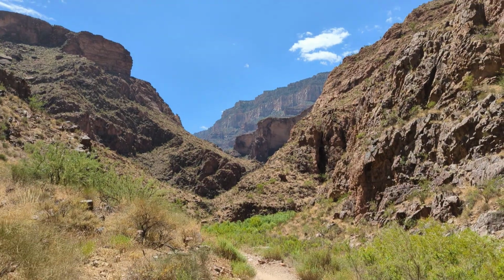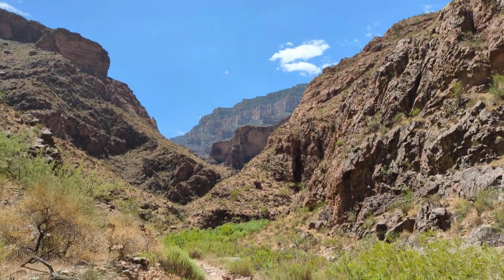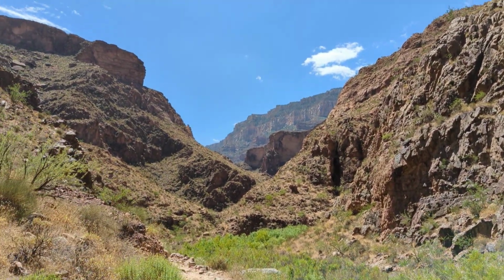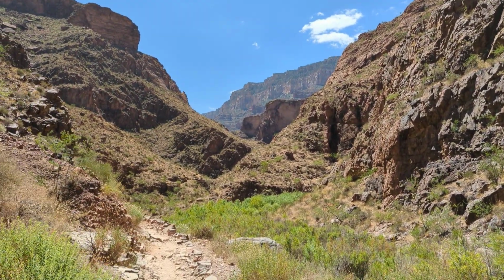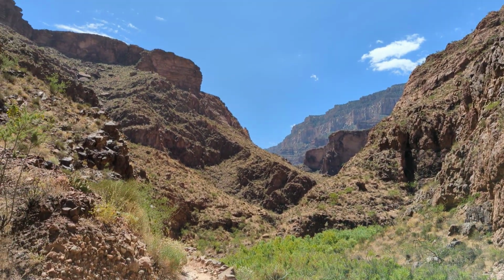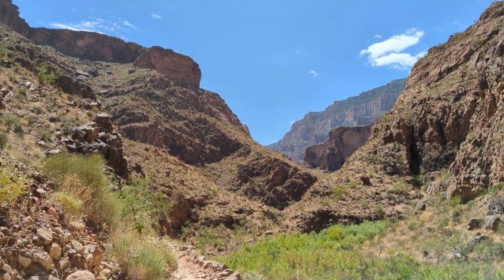Bright Angel looking up is pretty impressive. We got to get to the top eventually, so we got a little bit of hiking to do before we get there. But it's still quite beautiful. It's also hot down here. They call this the furnace section. But it could be a lot hotter. It's not too bad today, for which I am very thankful.